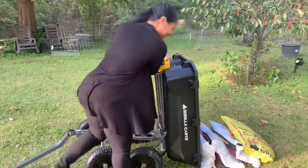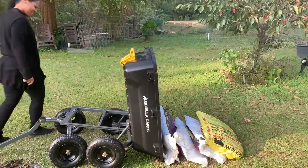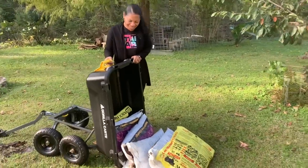I'll be damned. So, that's awesome. I told y'all, don't mess with her. She got that muscle on her. Each one of those bags is 40 pounds.